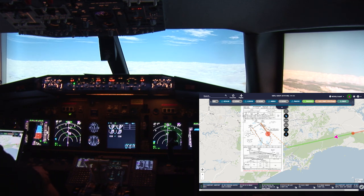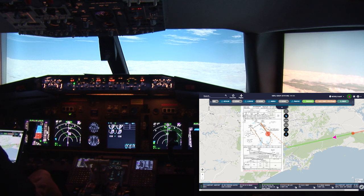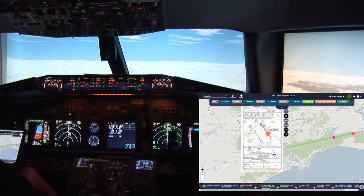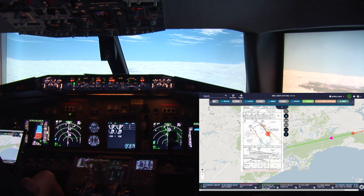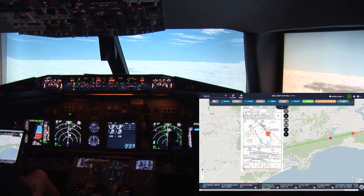Made our adjustments, the programs are in, we're on our descent, we're following the flight, we're doing very good. Now, let's turn on the seatbelt sign. Let's get all of our excited passengers back in their seats again. We should be able to contact the tower in just a few minutes.